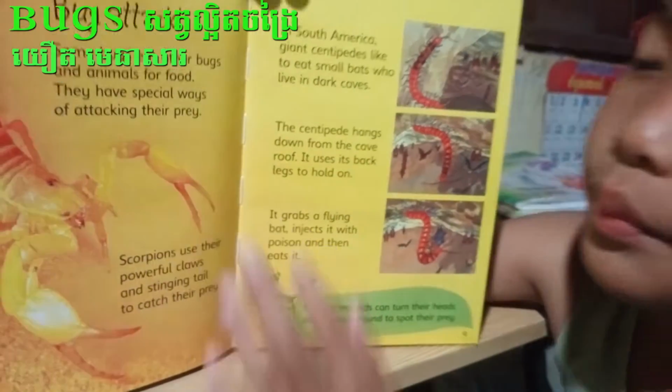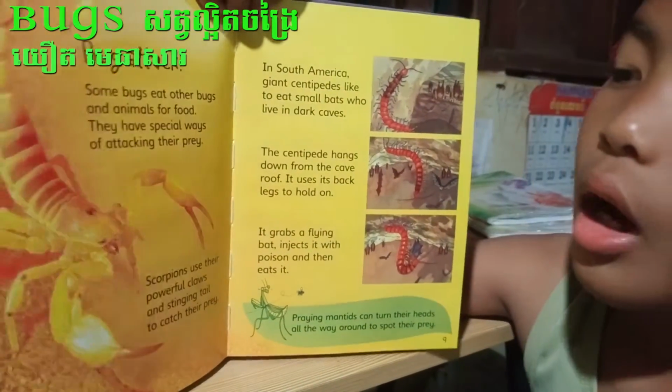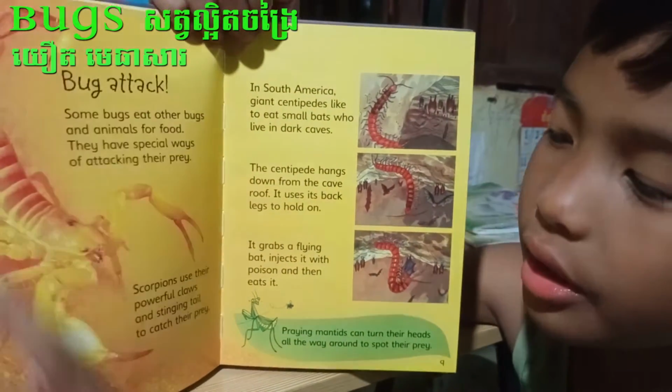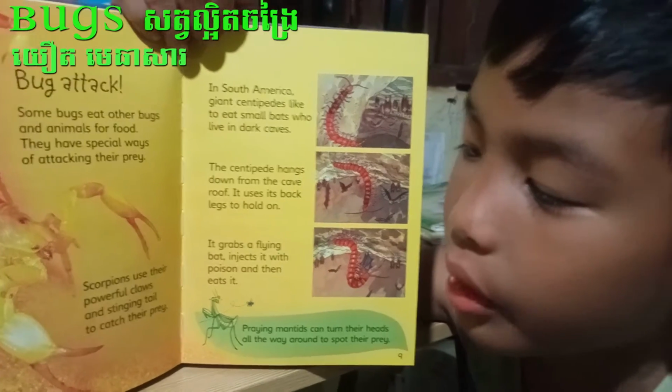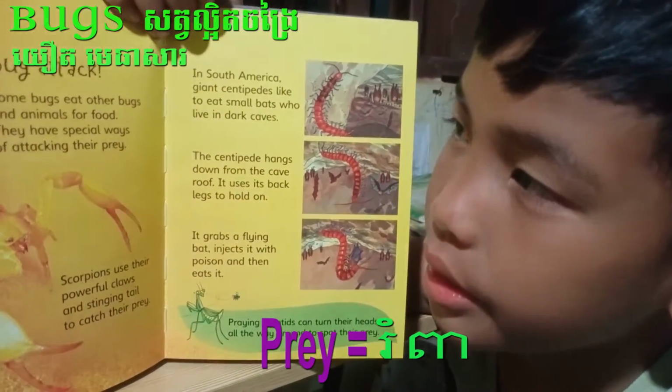Bug attack. Some bugs eat other bugs and animals, attacking their prey for food. Can you see? Scorpions use their powerful claws and stinging tails to catch their prey.